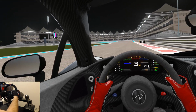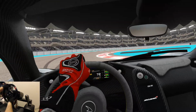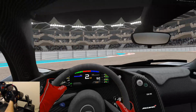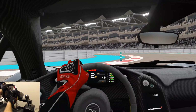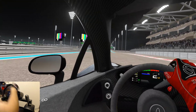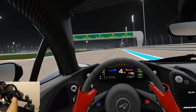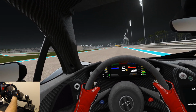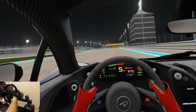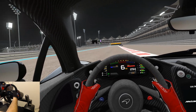So good through the fast stuff, and then you decide to go into the tighter things and just throw it sideways. I can't think of any cars that can honestly do this. Woohoo! Nice inside line. Even when you make a little mistake, you're able to adjust and use the power, use the braking, and use that neutral feeling to really get you out of trouble.